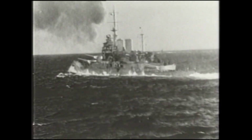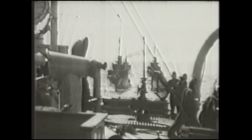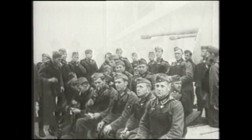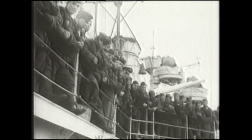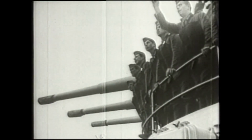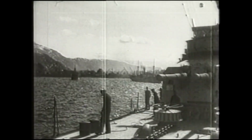However, what the Renown and the Admiralty did not know was at the same time, German forces were landing in Norway virtually unopposed. The operation was extremely well prepared, and the surprise landings quickly consolidated.